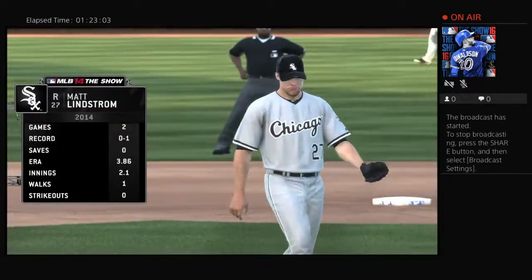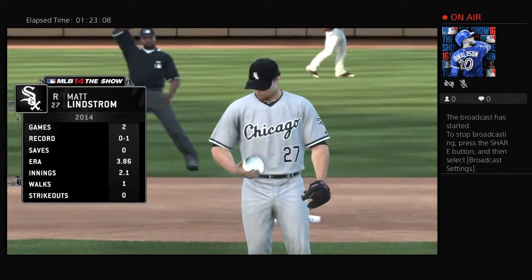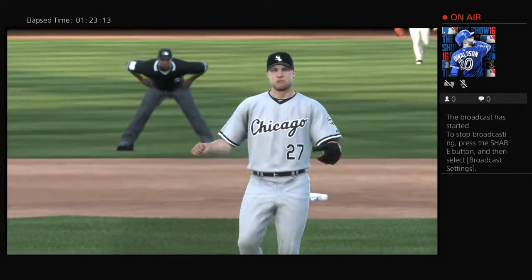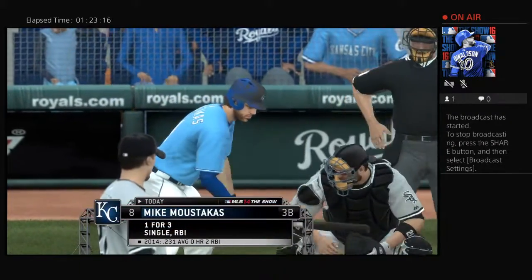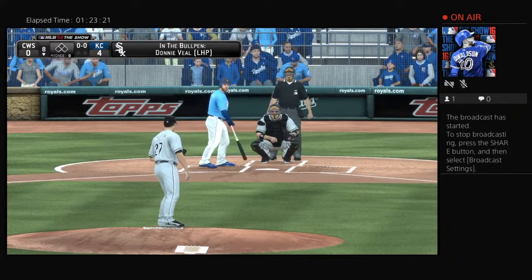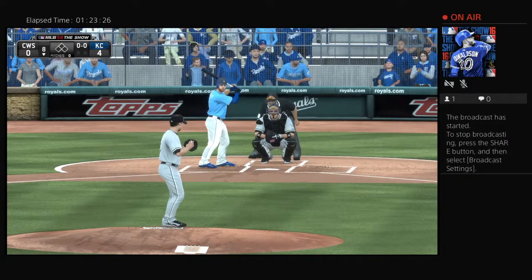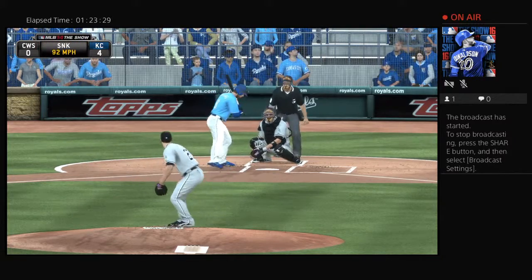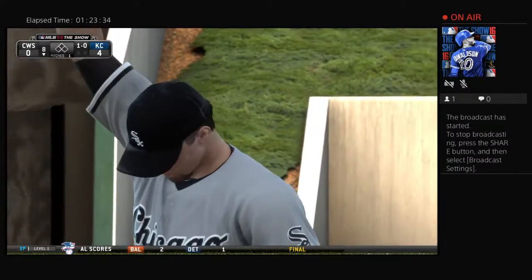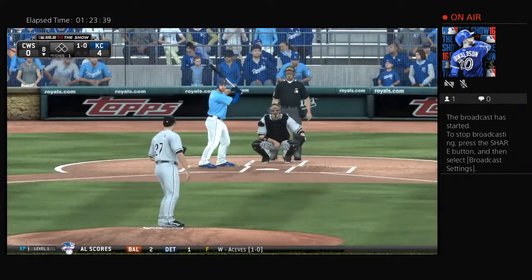A new pitcher for the White Sox is making his way toward the mound. It's number 27, hard-throwing right-hander Matt Lindstrom. Mike Moustakas will lead things off here in the bottom half of inning number 8. Third baseman, Mike Moustakas. Bottom 3 in the batting order here as the first pitch misses to the number 7 hitter. It's ball 1. And think about it, in game 1 of this series, they've already had to go deep into their bullpen. This could affect them for the rest of the weekend.